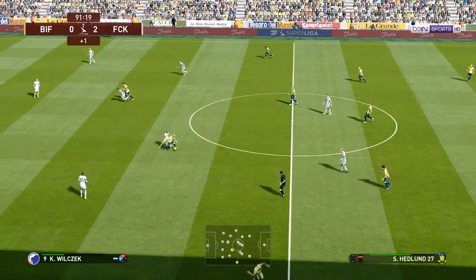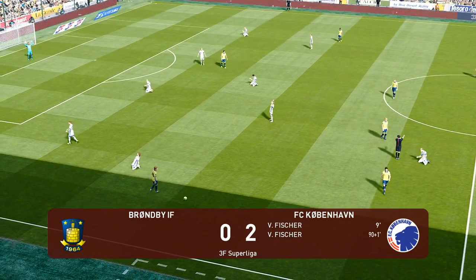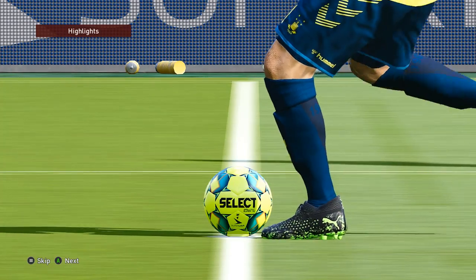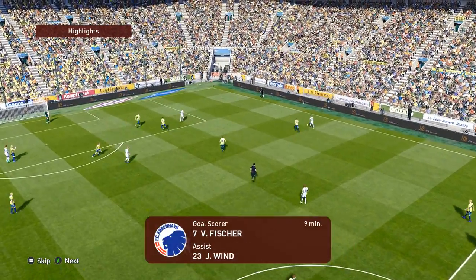Surely this is it. Well, some fans are already on their way out. Added time is up and there goes the whistle. Copenhagen did it. Terrific team effort to satisfy both the boss and the fans. Thoughts on what we've just seen? Copenhagen made their intentions clear that nothing else but a win would do.